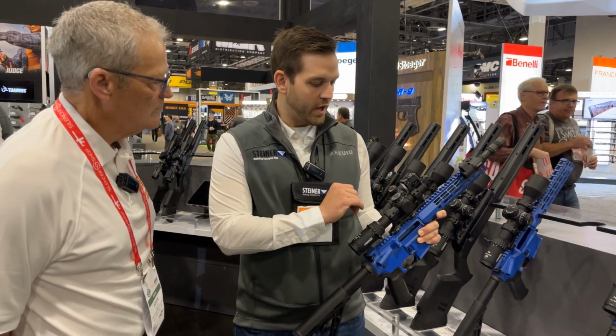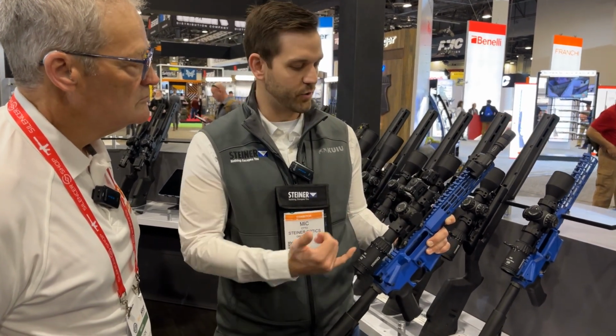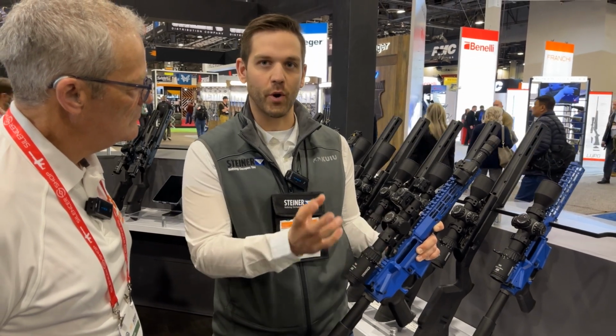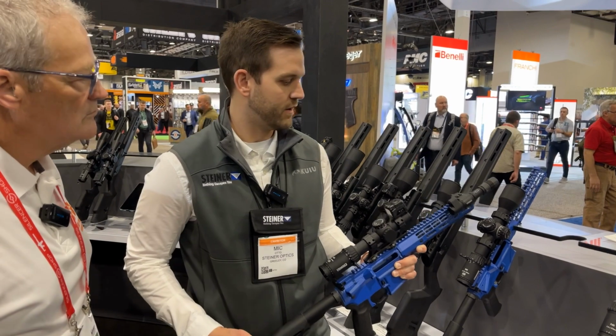On this deal, it's going to come with an exposed elevation, a capped windage, but also in the box it's going to have an undersized elevation turret and a blank cap, so you can go ahead and cap both of your turrets if you want to go ahead and run that capped after you go ahead and sight that in.